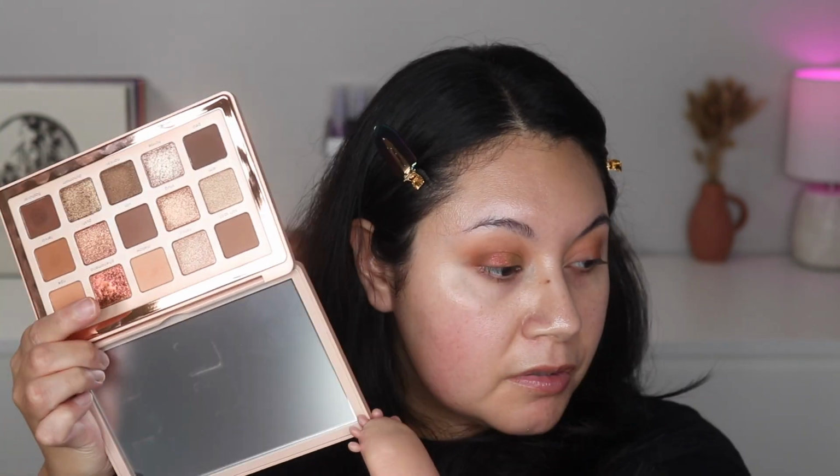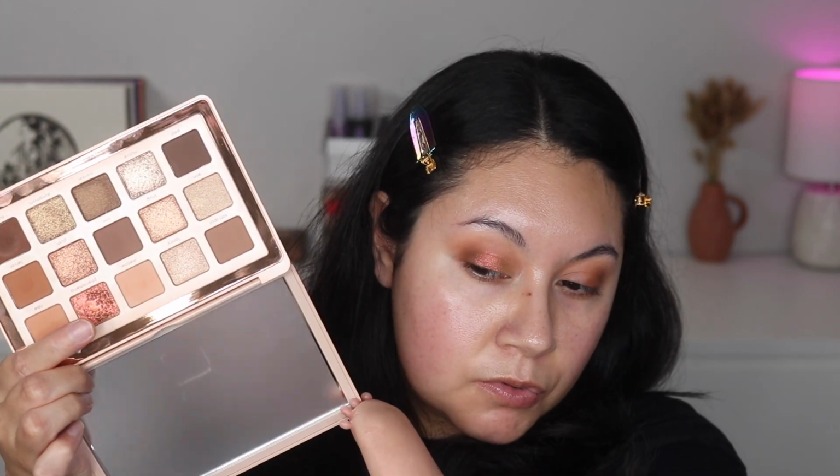I don't know what I was expecting from this shade, but the trio chrome effect is very subtle. I kind of like the way it looks in the pan more. In the pan, it looks like a green gold that shifts to copper. It does look pretty cool, but just not as trio chromey as it looks in the pan. So I do like the shade, but it's just a little different than what I was expecting. I do wish it had more of a shift to it. It's just a little underwhelming, but I am gonna do some liner. Actually, before I do that, I'm gonna buff out the crease.